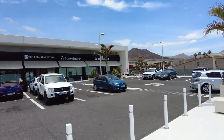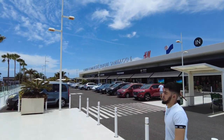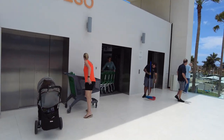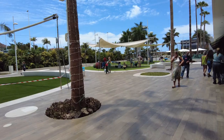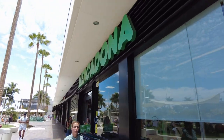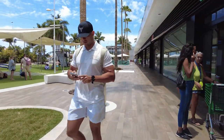So after a few tears, we've managed to come across the road to this little area. It's like an industrial estate, if you will. So you've got all these different kind of shops, and that's where we are. So I'm going to go in the lift, because I've got a Mercadona, or whatever you call it, downstairs. Nice, down on the ground floor. There's like a little park for the kids. You see these little parks everywhere for kids. And then there we go, Mercadona. How'd you say that? Mercadona, not sure. But this is it.